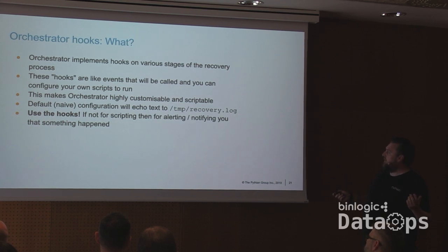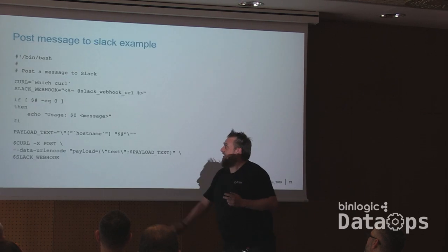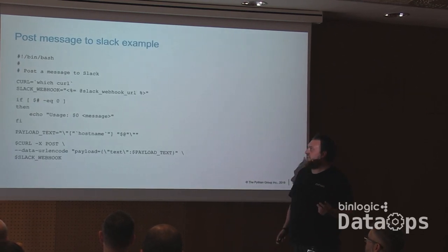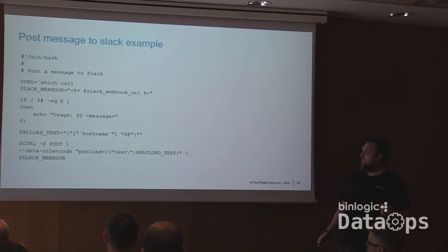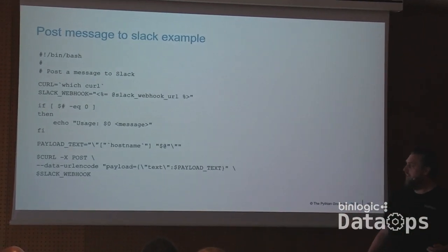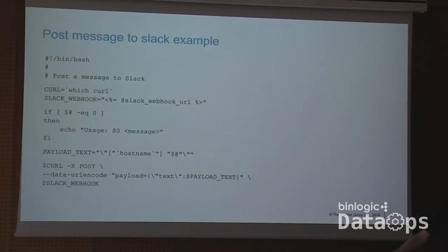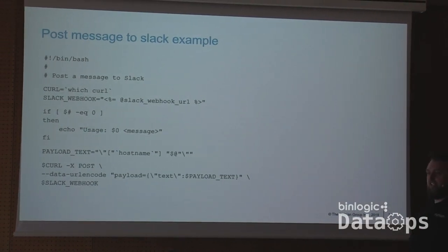There's a very simple script that I once wrote to post a message to Slack. This is just a small bash script, like 10 lines or something. You give it a message and it posts your text to Slack. So very useful, and then Orchestrator will notify you when something goes wrong.